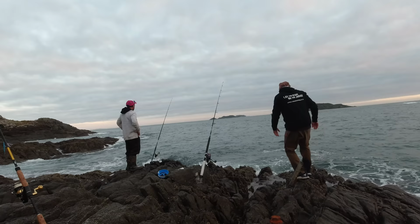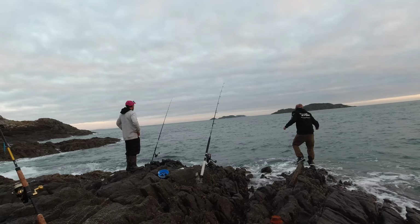I make my way back down to the water's edge to check on my little blue hand line, and I notice it's been pulled around in the rocks a bit. So I sort that out, only to find it's connected to a decent fish.